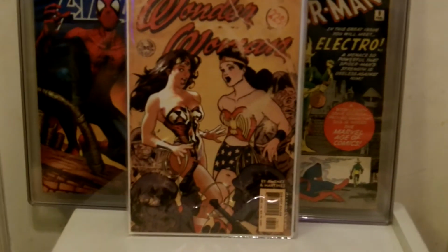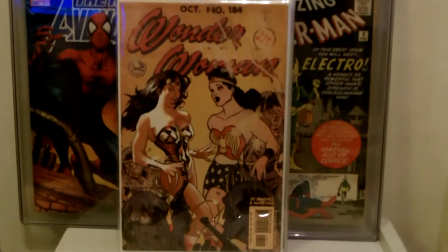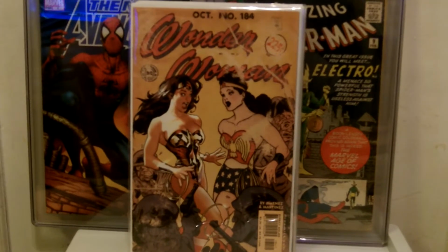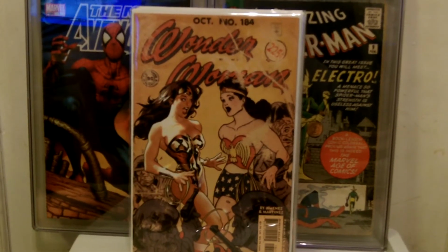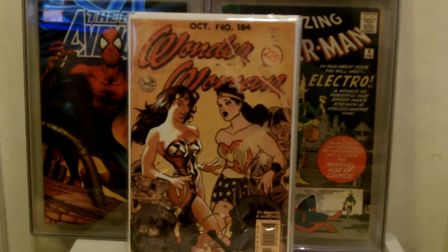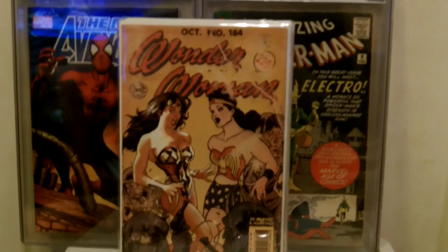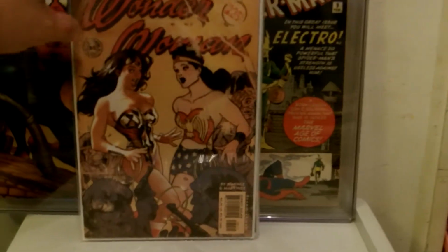Okay, this I was super excited to get. I could not believe that I seen this for the price it was. I'm pretty sure I paid 12 or maybe $15 for this. This is the Adam Hughes variant. Awesome book. I was super excited when I seen this.